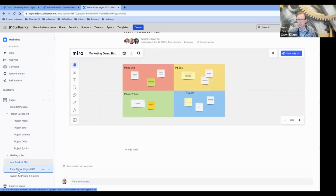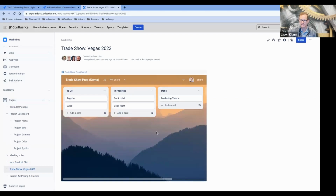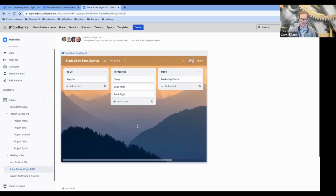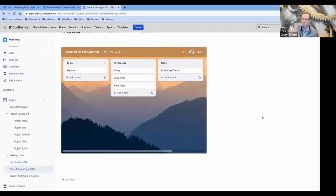Another page here I'll show you is this trade show page. This highlights that you can bring in Trello boards very nicely. A lot of different opportunities to bring in Trello boards into Confluence, and notice that these are interactive. So I don't have to switch over to Trello, though I could. But here within Confluence itself, I see a Trello board, in this case for preparing for a trade show, and I can move those different cards around along the Trello board. And again, when other users are in that Trello board making updates, when this page is refreshed, I'm seeing real-time updates from other tools within Confluence. So we've seen Miro, we've seen Trello.